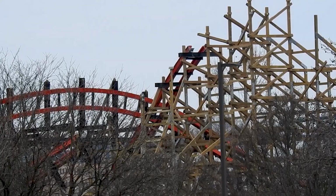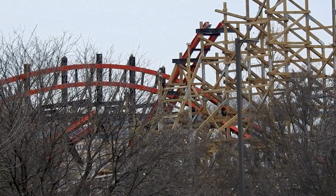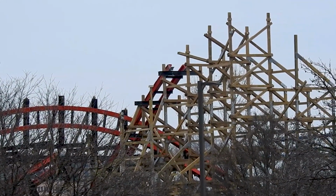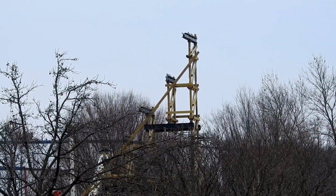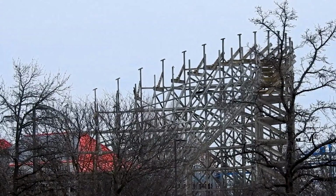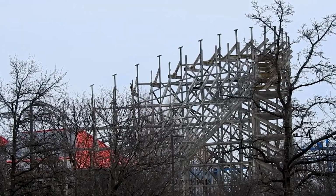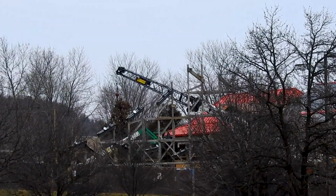And here's a closer shot of that first airtime hill going up, and the wave turn completed right behind it. As we saw before, a lot of that structure looks like it's complete. And you have the bottom of the first drop as well. No change there. And the back turnaround: it looks like they've cut down some structure over here and added some more ledgers.